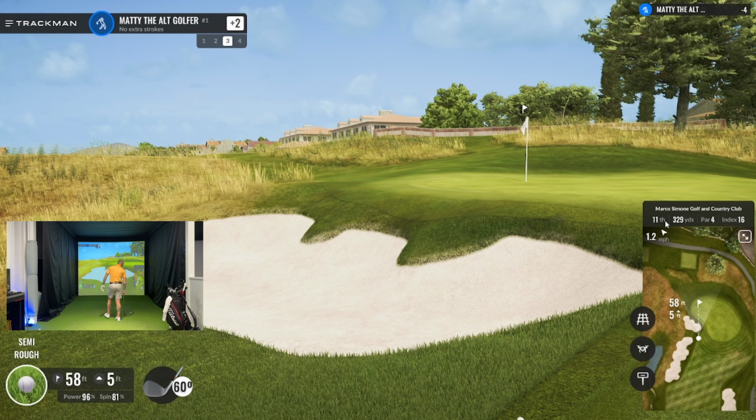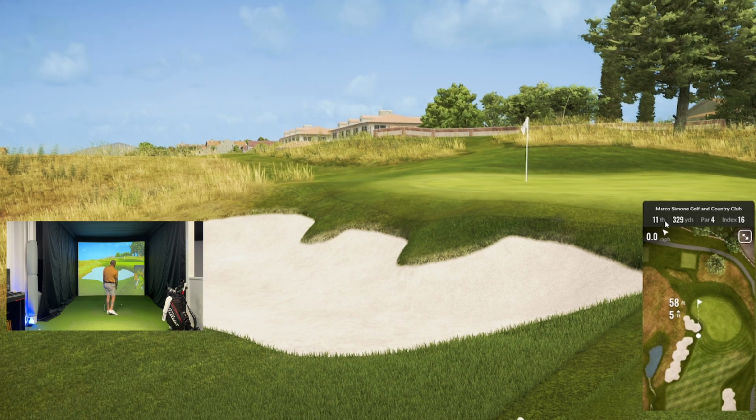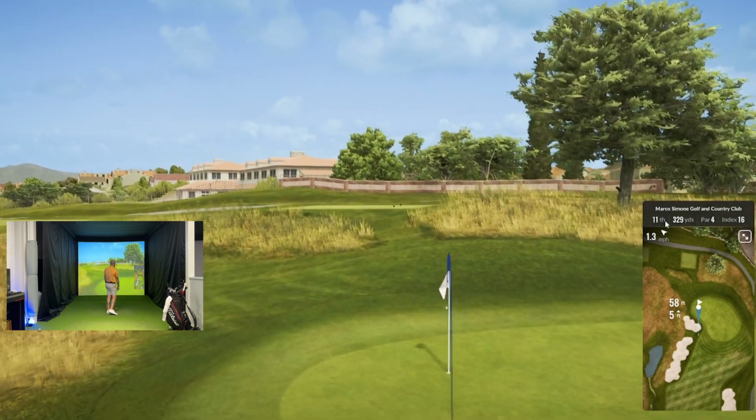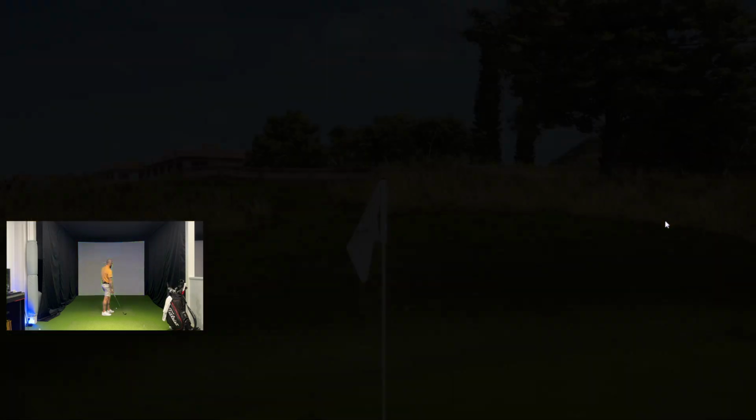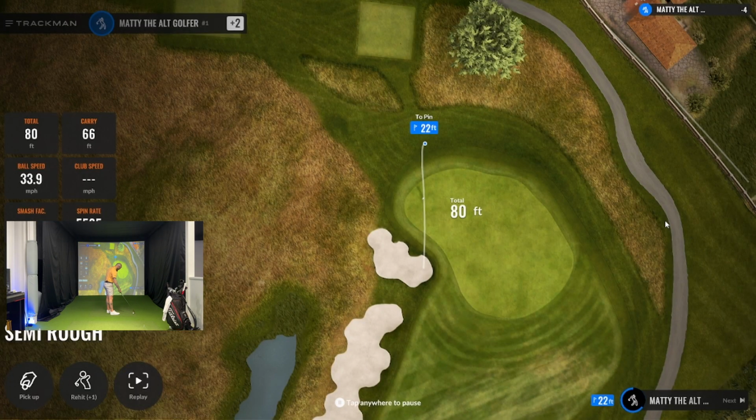58 feet. Come on. Up and down par. Oh, Matt. I've done it again. Too much.